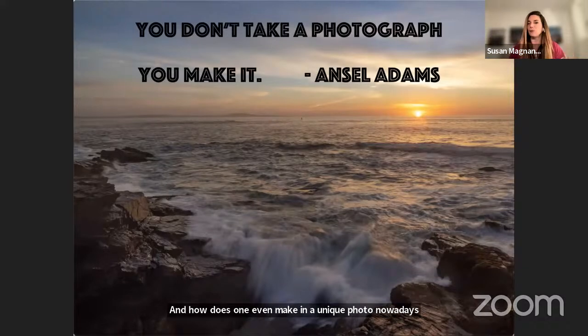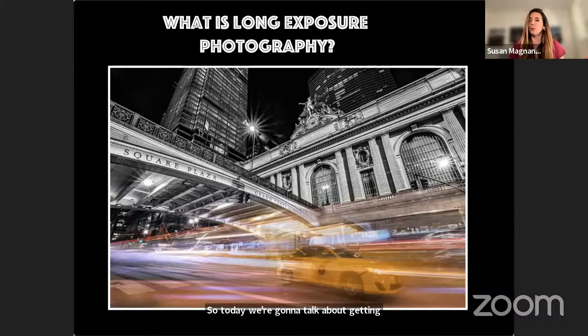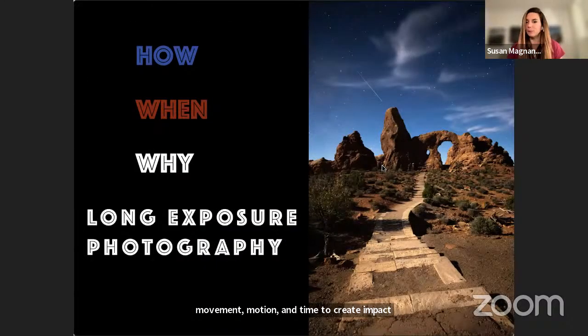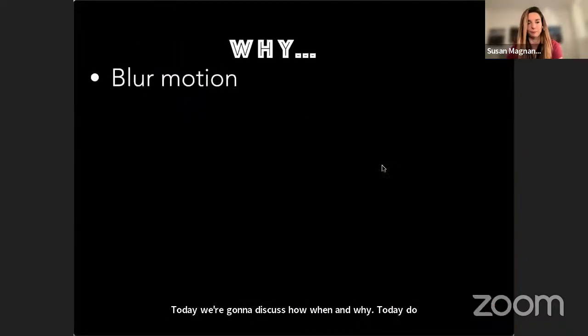We are going to discuss how to evolve from capturing what's right in front of you to creating a unique image by manipulating time. So today we're going to talk about getting creative with long exposures. So what is long exposure? Well, long exposure photography is a technique where you use a slow shutter speed to capture movement, motion, and time to create impact. Today, we're going to discuss how, when, and why to do long exposure photography.